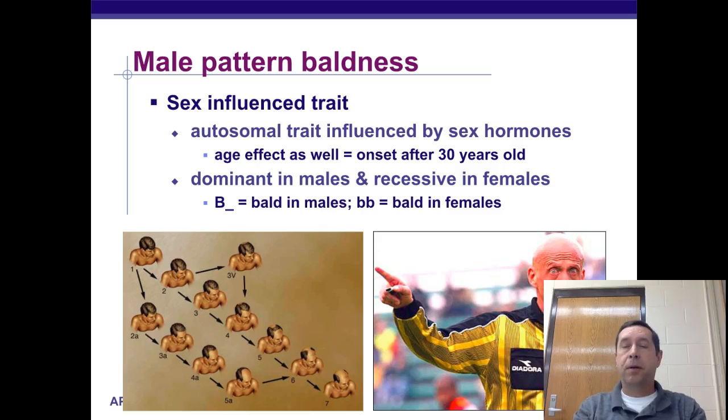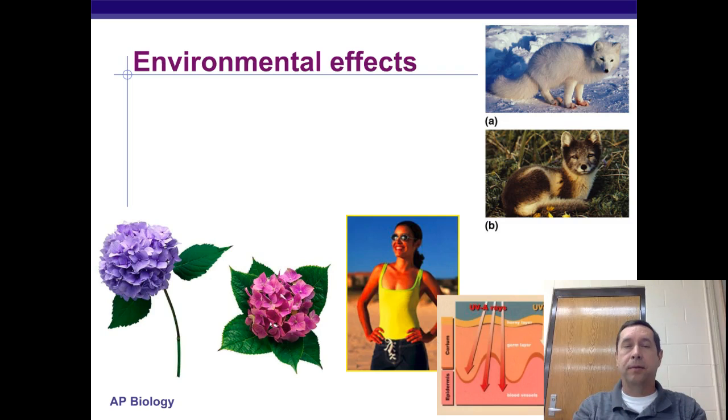Pattern baldness is what we call a sex influence trait. Sex influence traits are inherited differently in males and females under the influence of the male and female sex hormone. So in males, because we have more testosterone, pattern baldness is a dominant trait, but in females, it's a recessive trait. That's why we see more pattern baldness in males than we do in females.